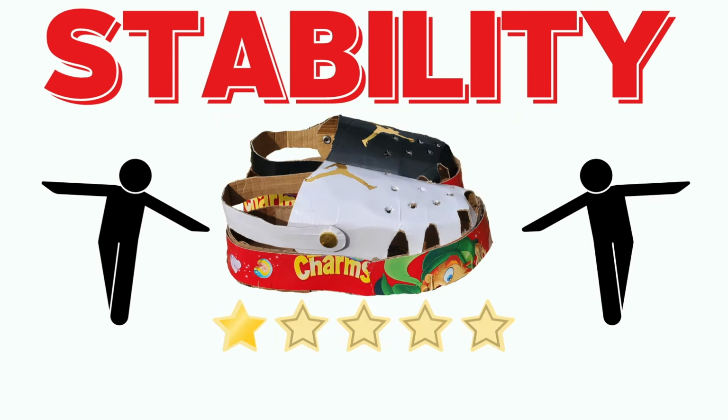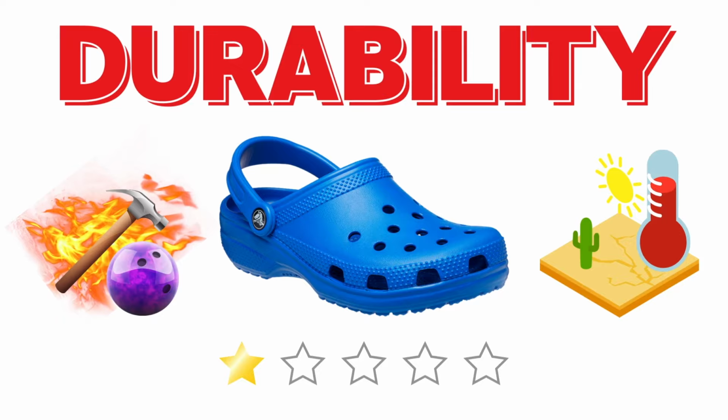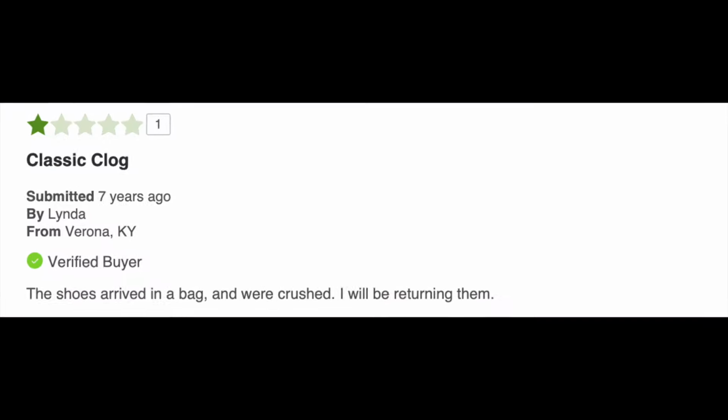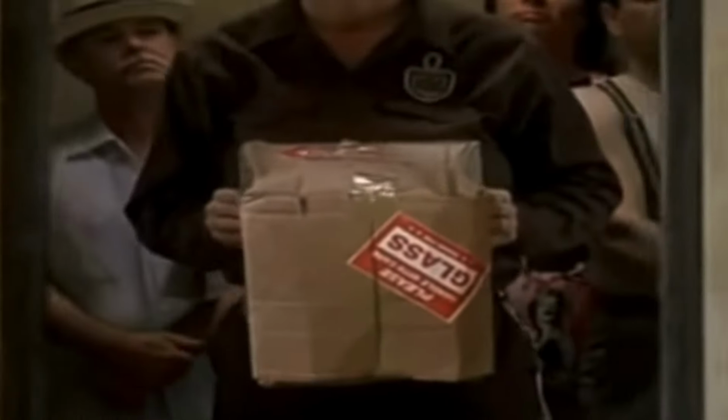And with that, stability gets upgraded to 5 stars. The question of durability can be answered from the abuse sustained in our previous throws, drops, and falls. But this review from Linden, Kentucky got our attention, as you never know when your Crocs might be drop kicked or crushed in the delivery process.